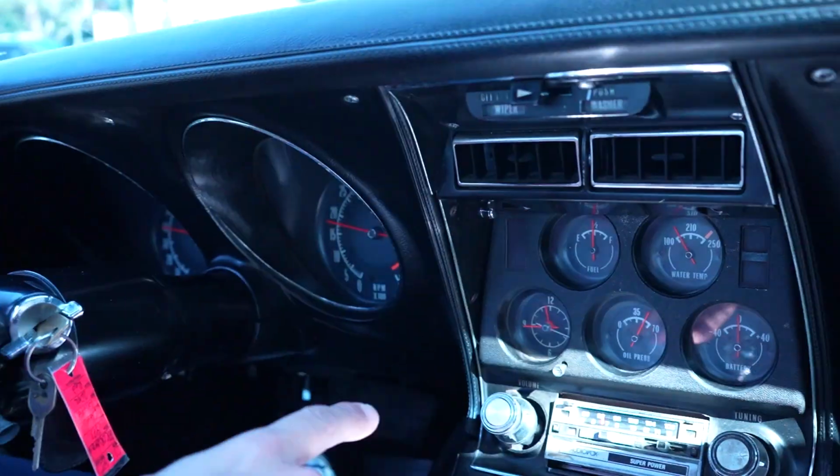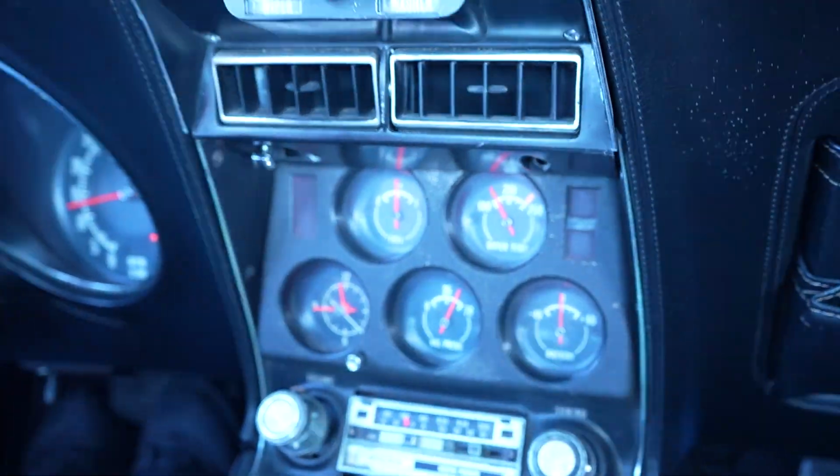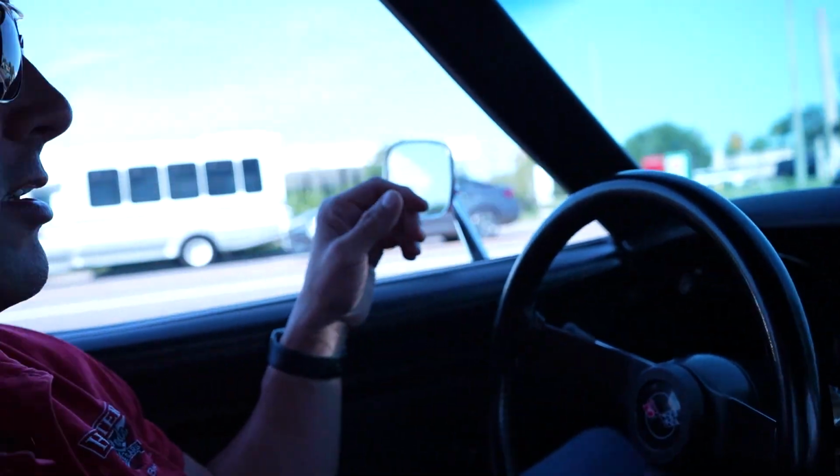We're cooling properly. It's a nice, smooth ride in the car. No excessive noise. Pretty nice vehicle.